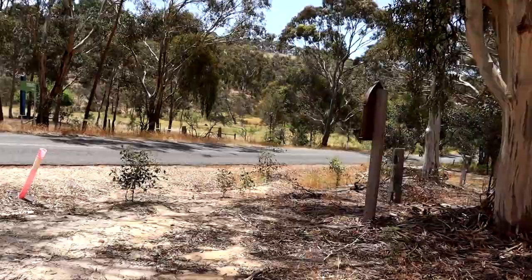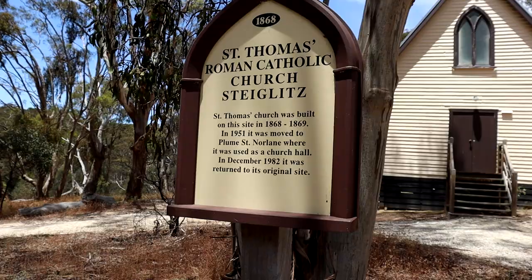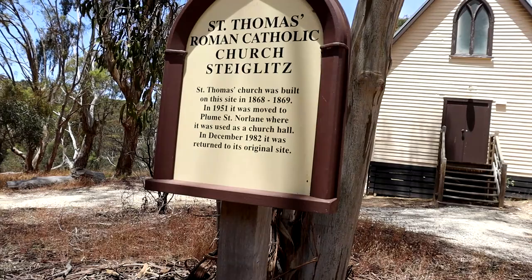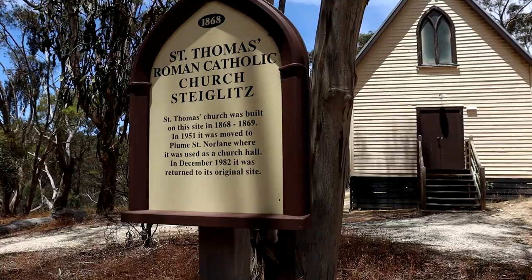So, we're back. And we are at the St. Thomas Roman Catholic Church Steiglitz, which is basically just on the outskirts of the town. As you're coming in, you drive past it on the right. But yeah, this is pretty cool. Built in 1868, 1951 it moved, 1982 it came back, and it's right here. So let's go have a look. And there's one headstone cemetery around the back.